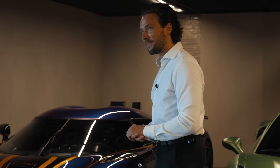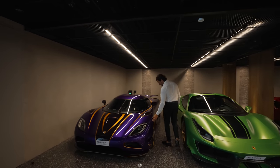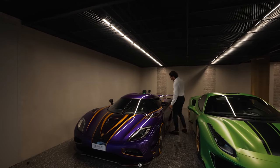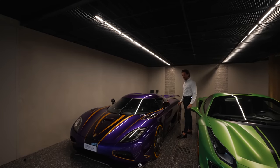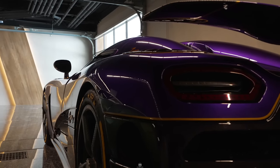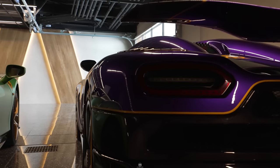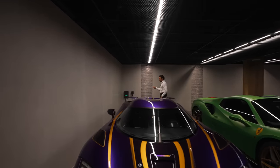Tell us why. The color and just the Koenigsegg always have been, for me, one of the type of cars I would buy if I could. This is absolutely beautiful and it's got this bright aubergine color with golden stripes. Stunning. If you come a little bit closer, Patrick, we also have an electrical plug here.